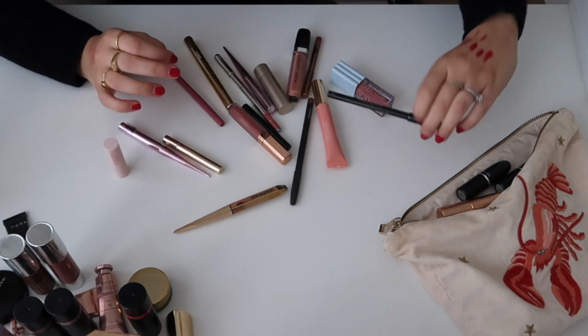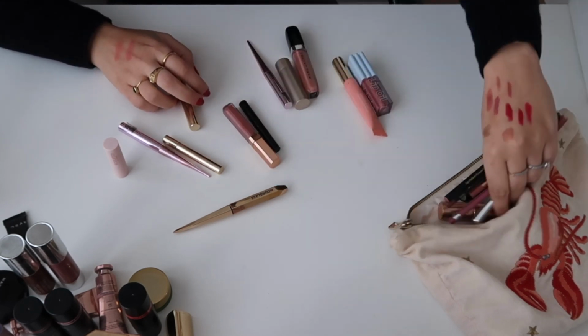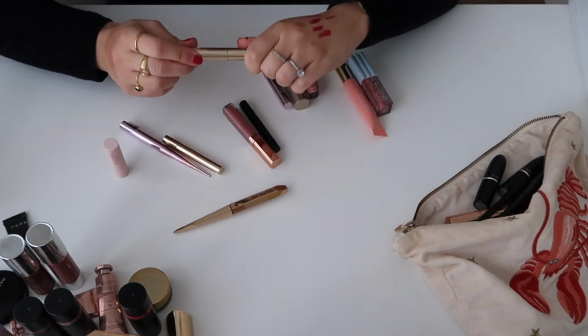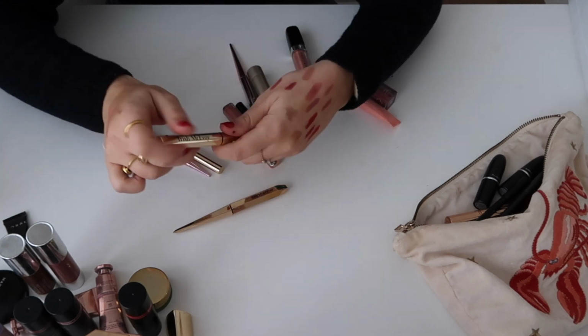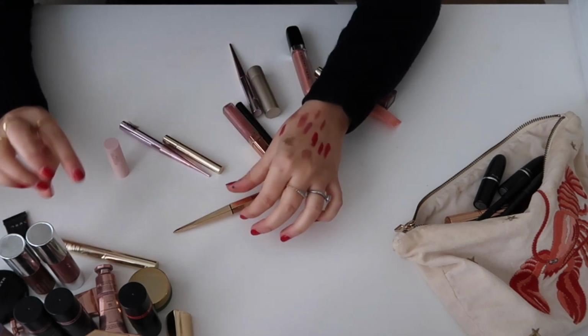Famous last words. I'm gonna keep my other lip liners. I really don't think I've got that many. And I will probably keep everything else. Let's have a little look actually. Oh, this is another eyeshadow. This I actually think is quite warm, right? I just feel like warm makeup is so much more beautiful, isn't it? I'm actually gonna hold on to that one, I think.